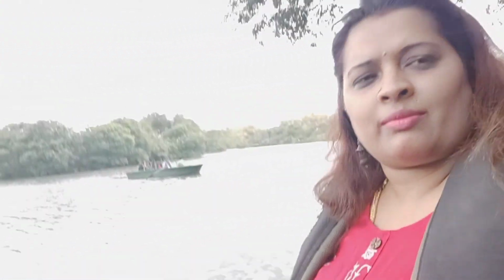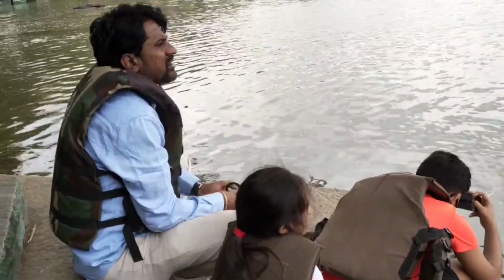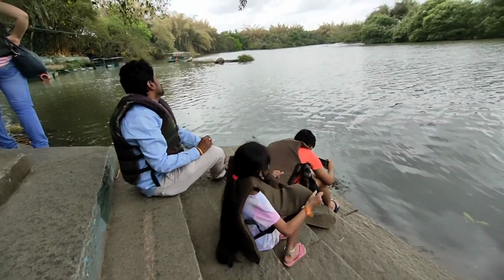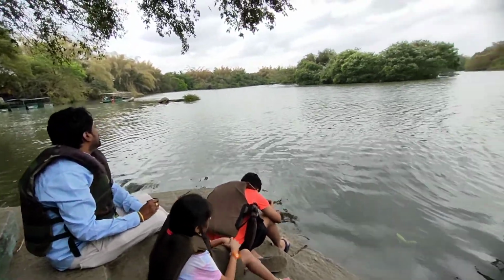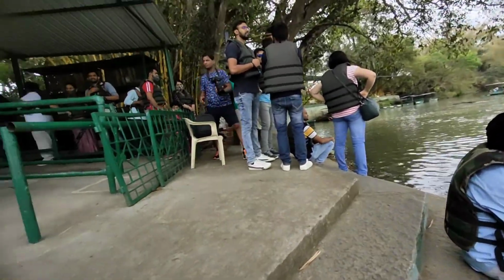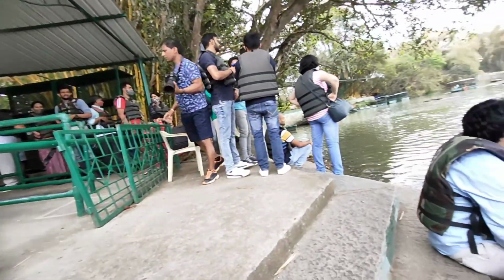The river is very cool, but you can't put your hands and legs in it because there are crocodiles, so it is not safe. They say not to touch the water much, but anyway, we can sit nearby and click pictures, while being on the safer side. And just waiting for our turn to come, and doing my best to click pictures.